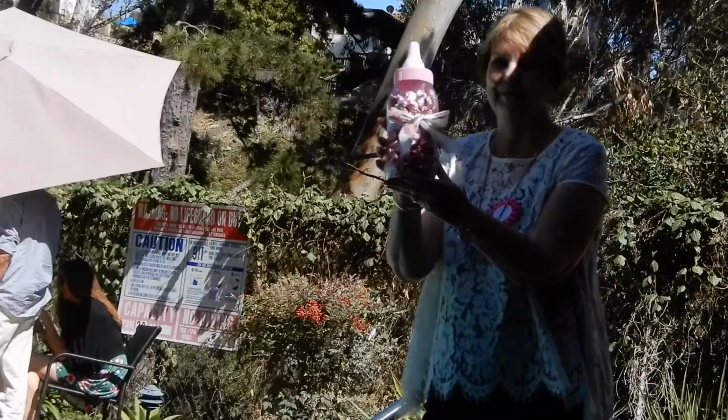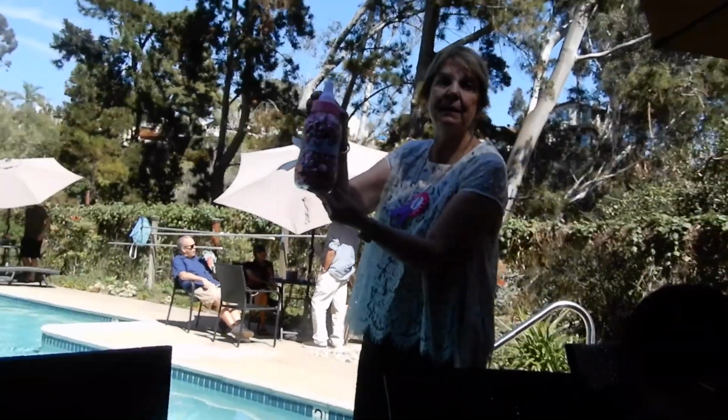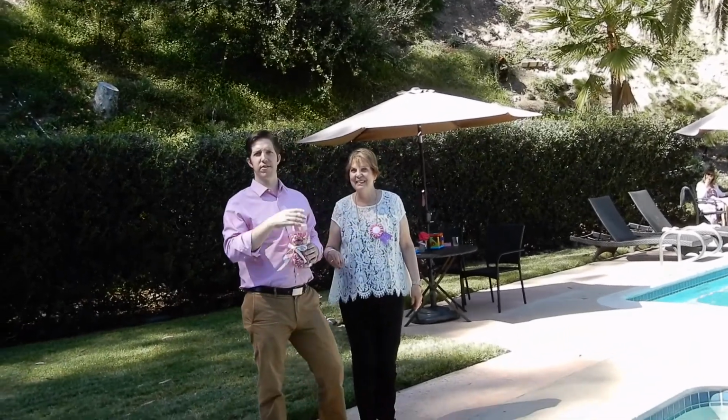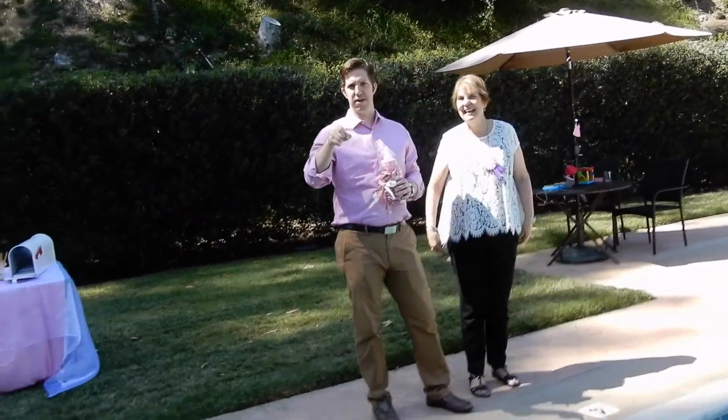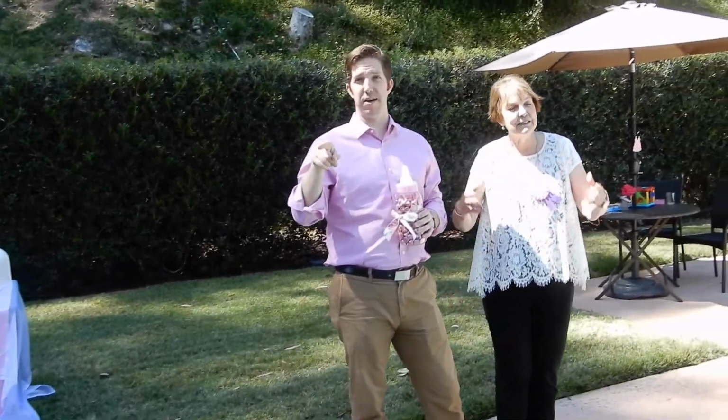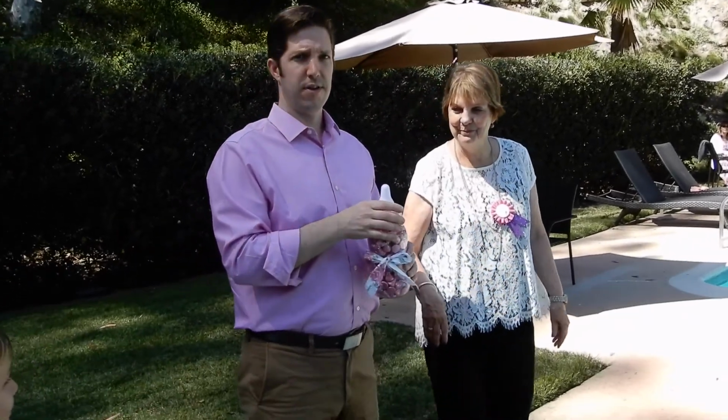The cake is cut. We're going to guess how many kisses are in this bottle. Pink kisses for the next prize. Wait, how does it work? Is it the closest without going over? Just the closest, right? Closest without going over, like Price is Right style? We'll see. All right, everyone has their number. Rodney's doing the big reveal.